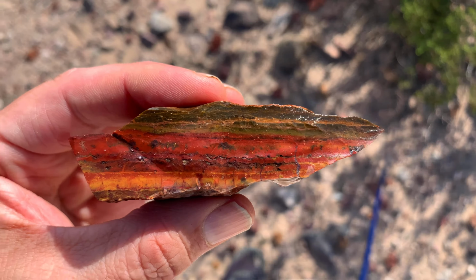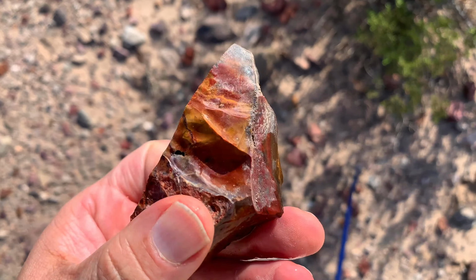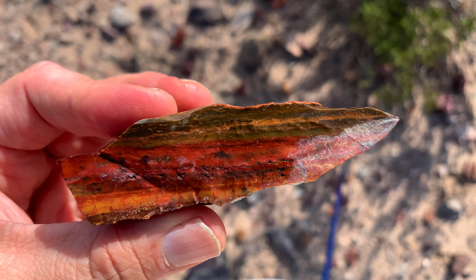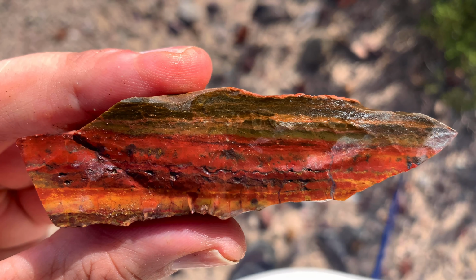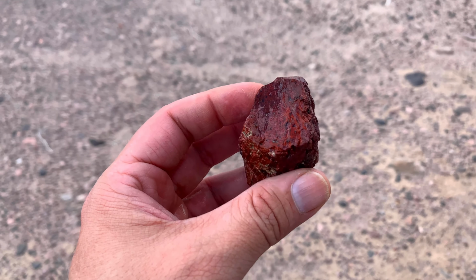So here's a cool one. This is a striped one, so it's got a green and an orange and a red kind of jasper all laid down in patterns and stripes, which I think is pretty cool. You do find some of that out there, and you can find bigger pieces of this too every now and then, but it's a pretty jasper.